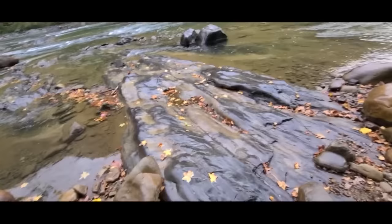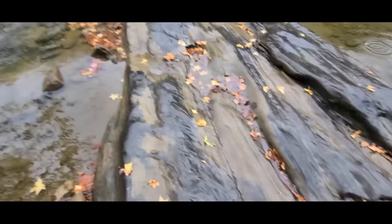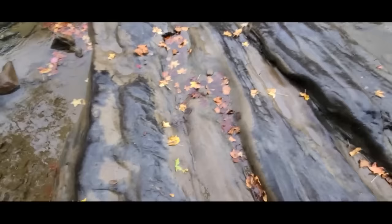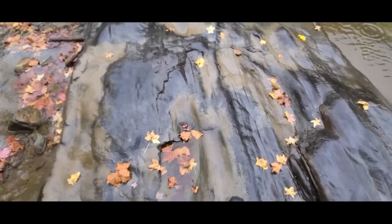You can tell at one time, I mean, this is Appalachian bedrock right here. So this is like 380 million years old. You can see the direction the water used to run in the river at one time, that way. It almost looks like glacier rock up in the Great Lakes. Even on Long Island in New York, like in Central Park, you see rocks like this that are gouged out by glaciers. Woo, this is slick.